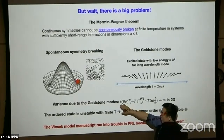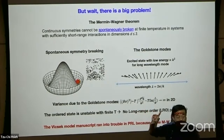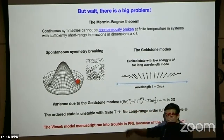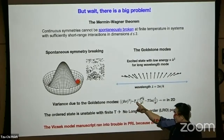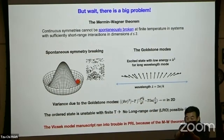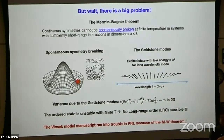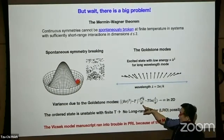The rough calculation basically amounts to this: suppose you do have that symmetry broken state, you can look at the fluctuation around it and calculate how big that fluctuation might be at a given temperature T. The rough calculation, which I will go through, goes like T times the integral over phase space, in this case k space, divided by k squared. Why k squared? Because of the energy cost of deviating away from each other. This is a Goldstone mode: locally you are pointing in a direction very close to each other, with an angle that is 1 over k, basically.